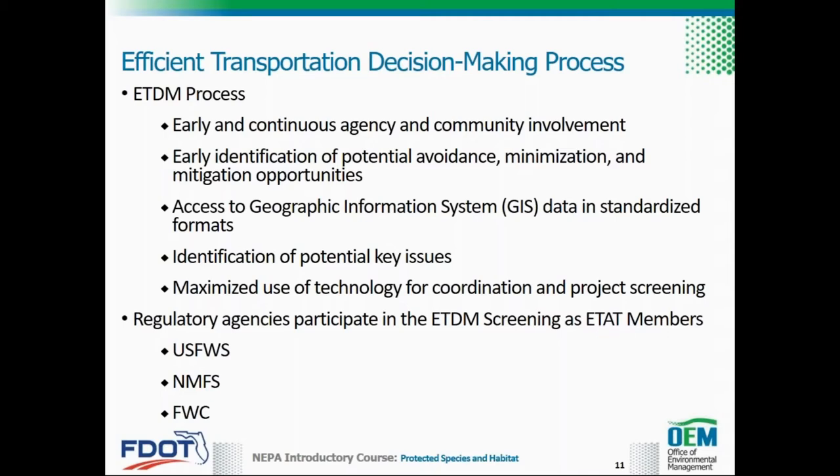Each of the 7 FDOT districts has been assigned an Environmental Technical Advisory Team, or ETAT, which is comprised of staff representatives from participating agencies and stakeholder groups. The U.S. Fish and Wildlife Service, NMFS, and FWC all participate in the ETDM screenings as ETAT members and use the Environmental Screening Tool, or EST, to review project information, review preliminary alternatives, identify potential project effects, and submit comments to FDOT.